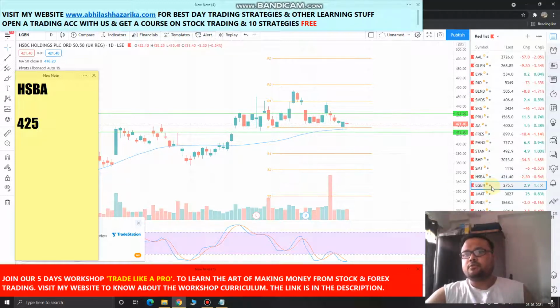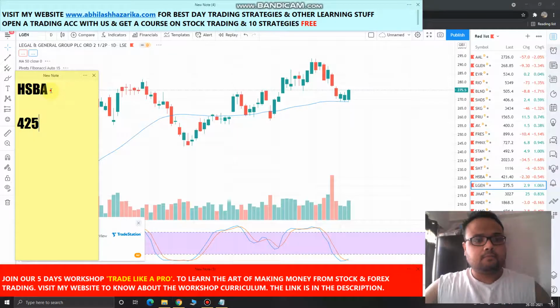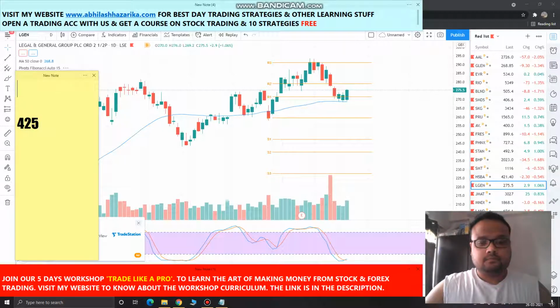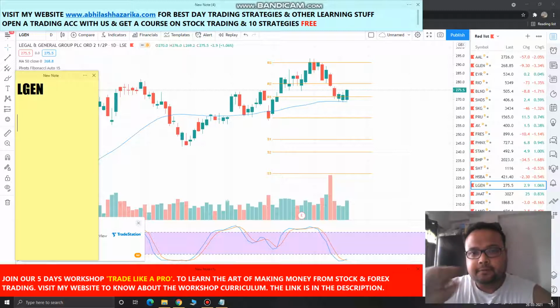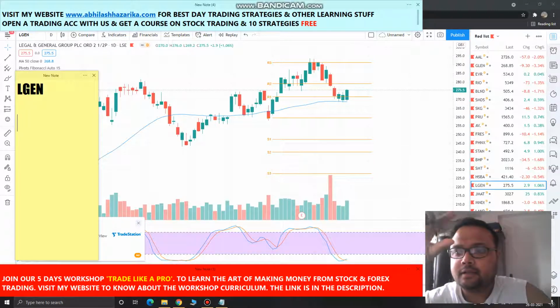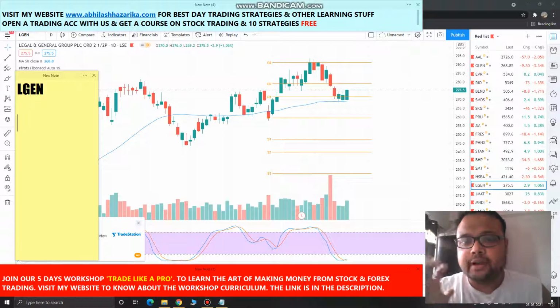Okay, so let's jump to the fourth stock, LGEN, Legal and General Group. For LGEN, you can see that yesterday it closed at 275.5 level. Okay, and just look at the candle, a big fat candle, no price rejection from above, quite hammer, which signifies that yes, bulls were very much in pressure yesterday. Day before yesterday also good. Before that also very good.